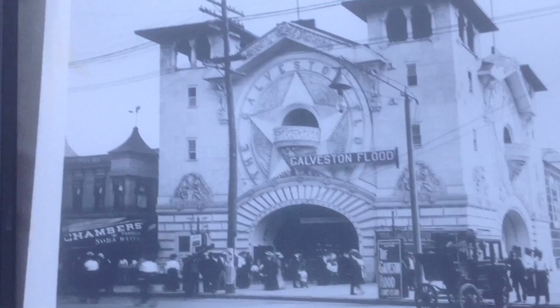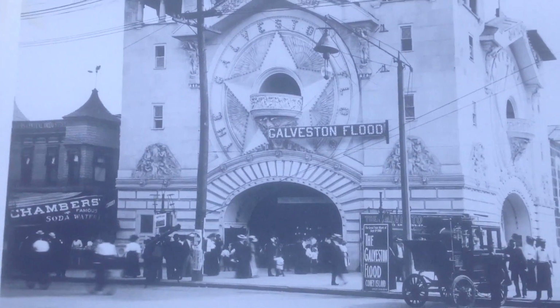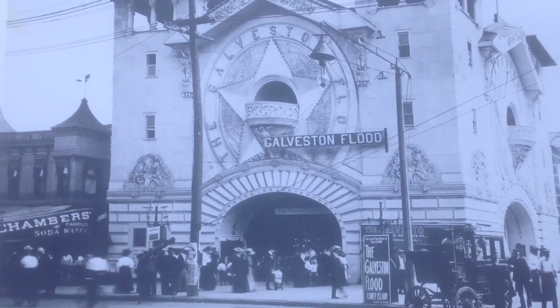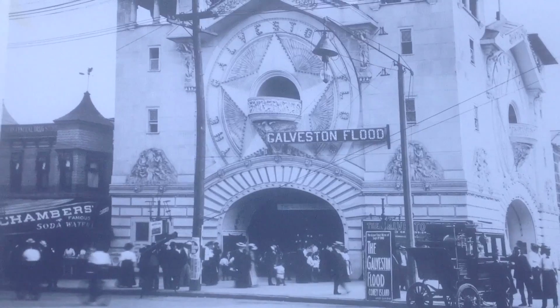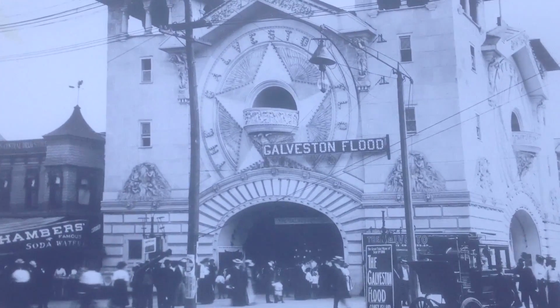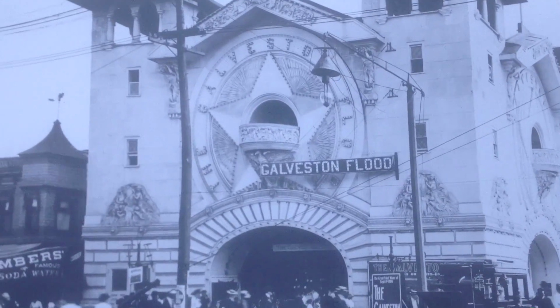And here is where they would show the cyclorama. This must have been a really big deal. Remember, there were hardly any movies back then. So this is a really huge deal. You get to come to see a movie, a documentary about the flood that happened about 4 or 5 years earlier. So this is really a cool piece of history.